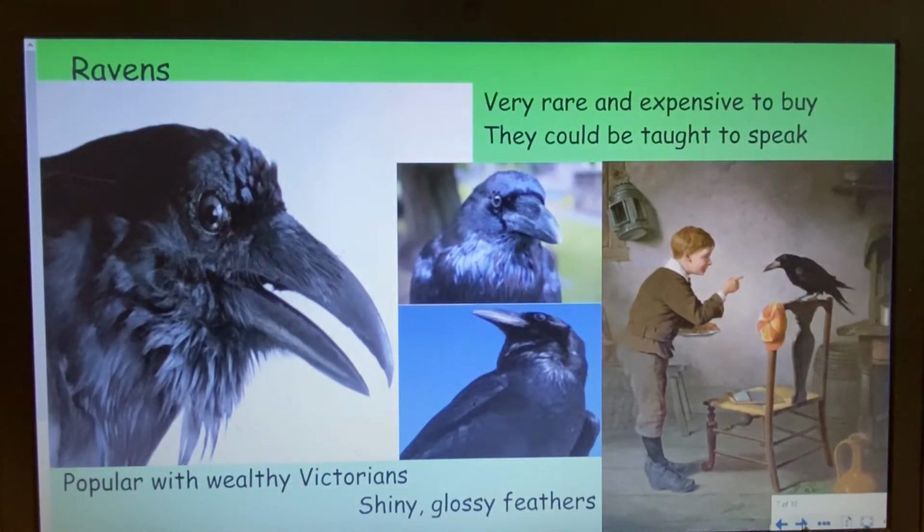In Victorian times, ravens were very, very rare because so many had been captured to become pets. They were really, really popular. And they were taken from their nests as babies, as fledglings, and they were sold at the market to wealthy families. Now, they needed to be kept in a large cage when they kept inside, and they were extremely popular because their feathers were so shiny and glossy, and they could be taught to speak. Some wealthy people even had a servant to look after them.